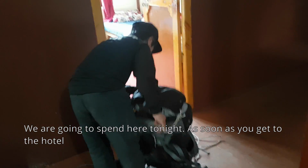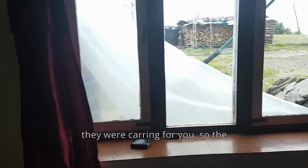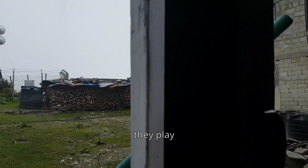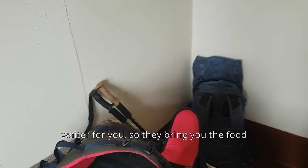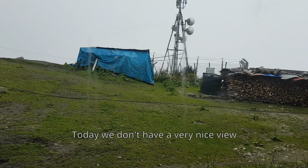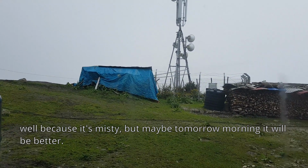As soon as you get to the hotel, the Sherpas give you the luggage that they were carrying for you. So the service here is really good. Even the guide plays waiter for you. They bring you the food. It's really good service. Today we don't have a very nice view because it's misty, but maybe tomorrow morning it'll be better.